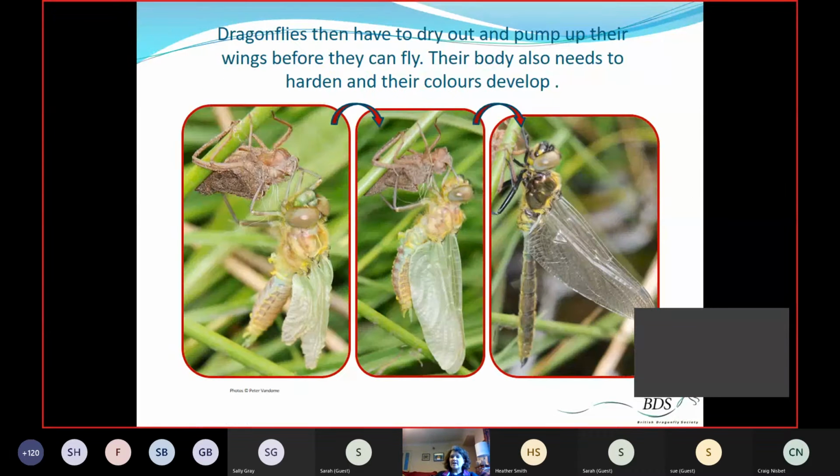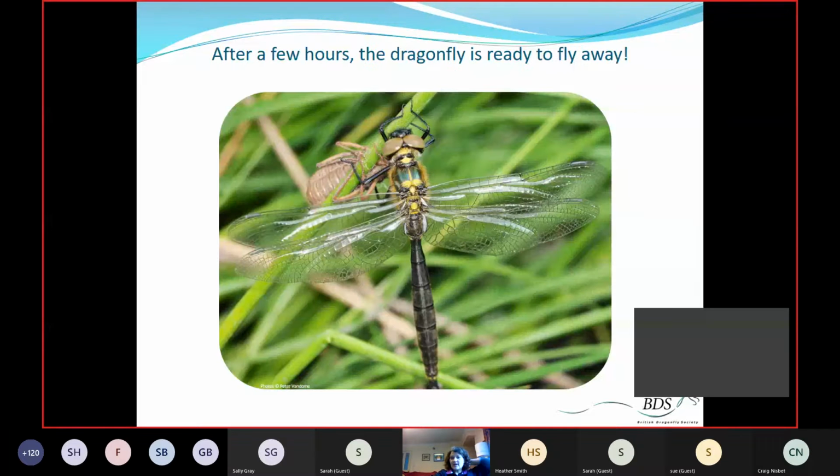They then have to dry out and pump up their wings before they can fly off, and the body hardens, the colours develop, and this can take up to a few hours. Obviously, they're quite vulnerable at this stage, and all sorts of predators will find them and eat them, birds, ants, just anything that spots them. They've got quite a soft exoskeleton, so they're easy to eat. And after a few hours, the dragonfly is ready to fly away.